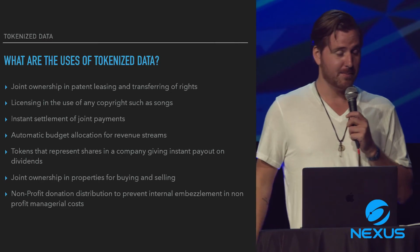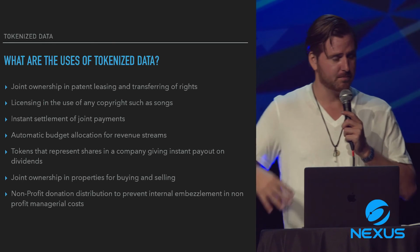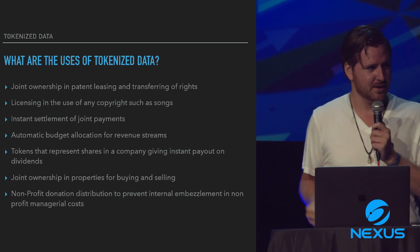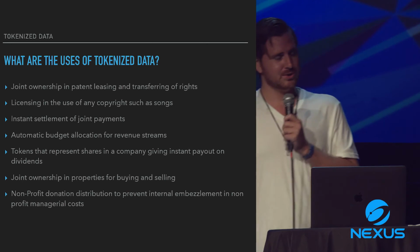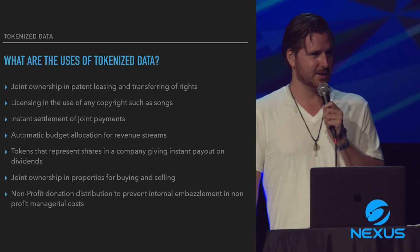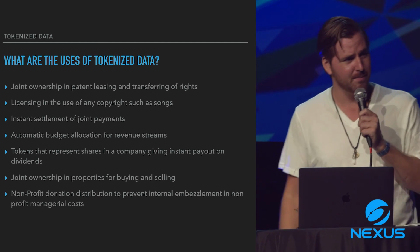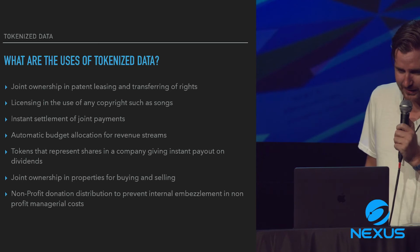But it's so far beyond that, because tokenized data allows tokenized ownership. Tokenized ownership means you have proof of many different events that happen. So what is the good use of this? Joint ownership and patent leasing, for one, which means you have a group of inventors that invent something. They create however many tokens they want. They give however many tokens to their investors. You don't need any legal paperwork. You don't need any courts, because crypto is the court. You have the tokens. You prove you own them. You claim your percent of the dividends.